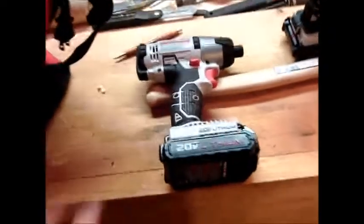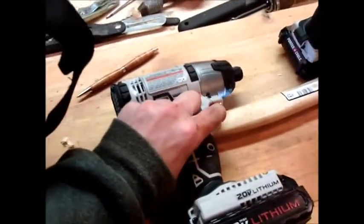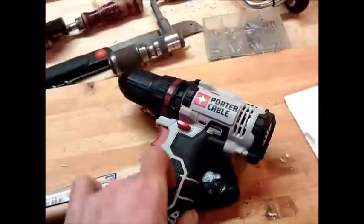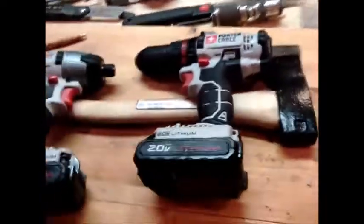My grandfather got me this combo set. This is an impact driver, and I think you know how they work. And this is the drill that goes with it. Pretty nice set. I'm impressed so far.